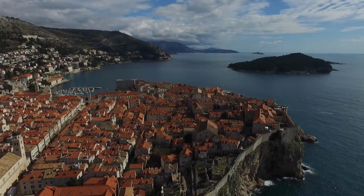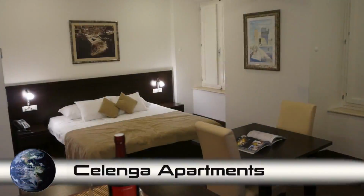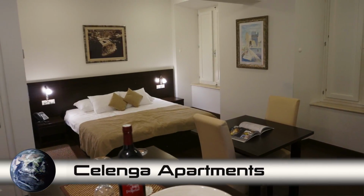Right now we're in Dubrovnik, Croatia. We're just wandering through the old town. We checked into our Selenga apartments and we're just going to show you guys around. Let's go.